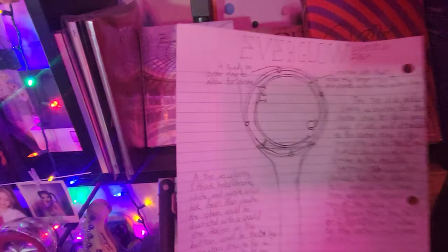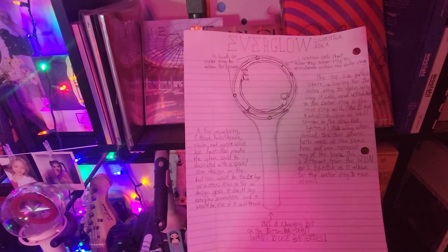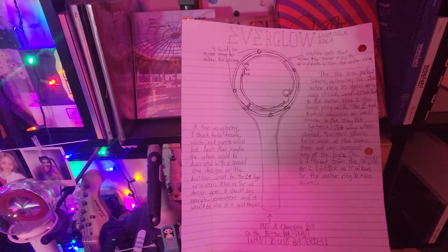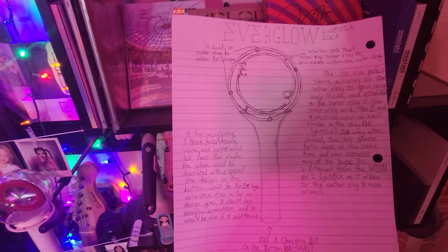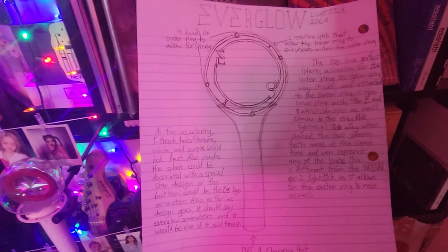Y'all can pause and read this if you want to. This is my Everglow light stick design that I want to pitch to the company, because it would be fire. It's like their logo, but the E and the G would freely rotate because of the way you would use bearings. If they used bearings in a light stick, it looks kind of basic how it's just a ball and whatnot. But that's the cheap design.